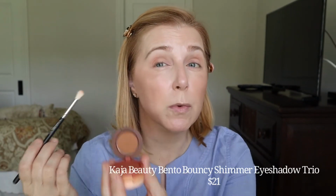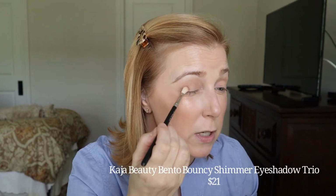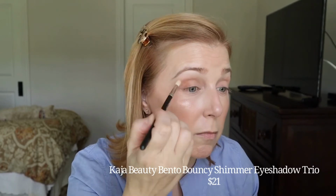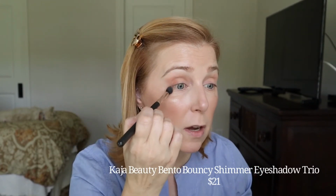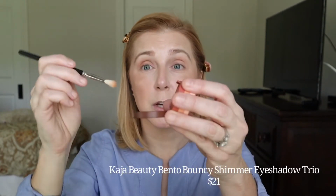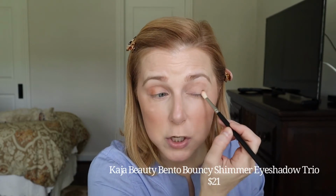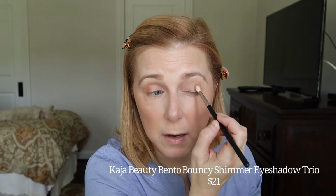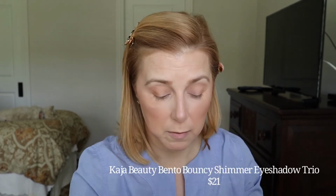This looks like it would be a super dark shade, but it's actually not as dark as you would think. Go back to my blending brush, and on any edges, I want to make sure I don't have any harsh edges, just blend that in. Go back into this darker color and again push it on that bottom lash line and then just lift it up into the V and then across the crease.